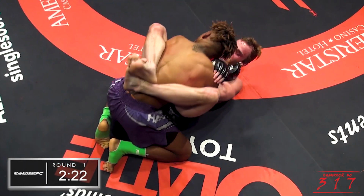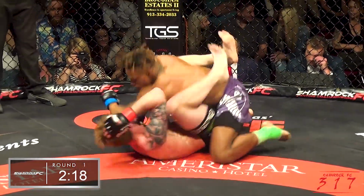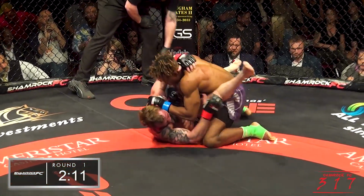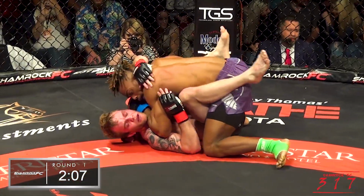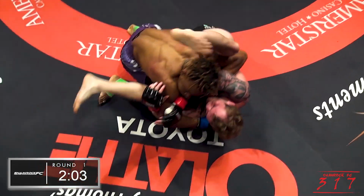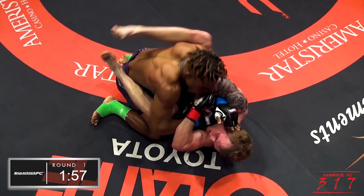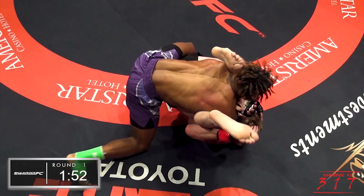UFC vet Luis Pena in the crowd here screaming his head off for his buddy Cortavious. Nice shots by Cortavious coming down. Nice ground and pound work here out of Romious. My question is, is Cortavious going to be able to keep this pace? This is a very, very fast pace. Thrall almost trying to work here, looking for the submission, trying to get that arm down, trying to get the leg over for the triangle, maybe switching over to the arm bar.